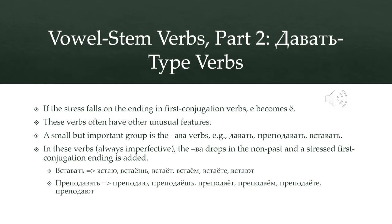Another really common one is вставать, to stand up or get up. It becomes встаю, встаёшь, встаёт, встаём, встаёте, встают. Another really common one that you college students will want to know is преподавать, to teach, as in преподаватель, a college instructor. It's also just like давать, so преподаю, преподаёшь, преподаёт, преподаём, преподаёте, преподают. These can be a little tricky, because you lose that -ва, but once you remember to drop the -ва and add a stressed first conjugation ending, they're very regular.